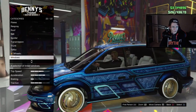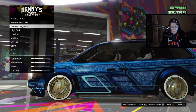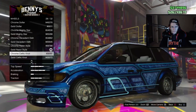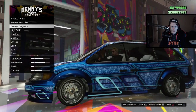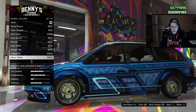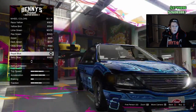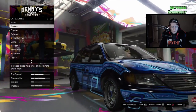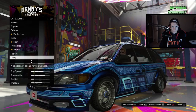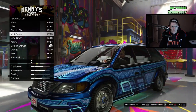Let's change up the wheels a little bit as well. I think the wheels are a little bit funky. I don't know if the gold totally fits it. We'll do the chrome Celtic knot, and then we'll put a color on there too. Maybe we can go with a blue color. Boom, there we go. And then, of course, we're going to do lights. I keep missing them. We'll do lights. Neon color. We'll go with electric blue.